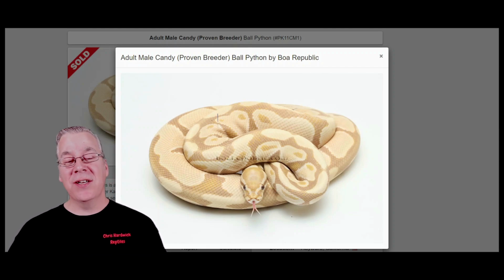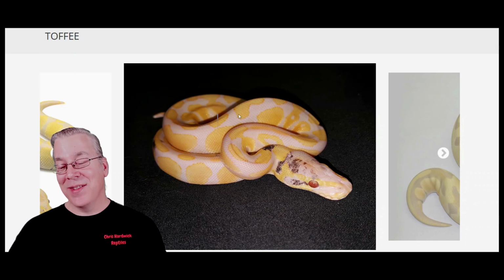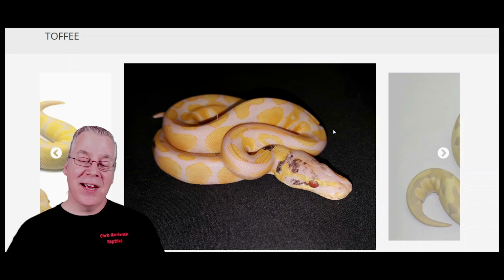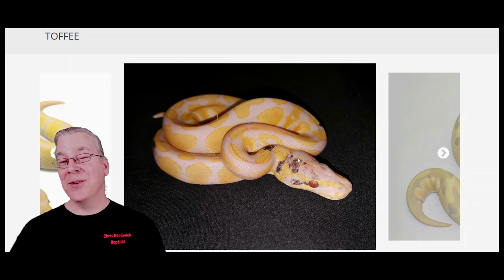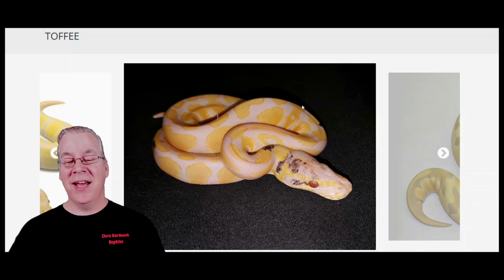And if you look at the toffee, it pretty much does the same thing. Here is a toffee hatchling, which is almost exactly like a regular albino. And the interesting thing I thought with this particular snake, this is over here on the World of Ball Pythons, you'll see some paradoxing on this. You see a lot of this kind of random black color they call paradoxing. It seems like it's really prevalent on a lot of your albinos, which is kind of interesting, and it seems like it transfers over to the toffees and the candies.